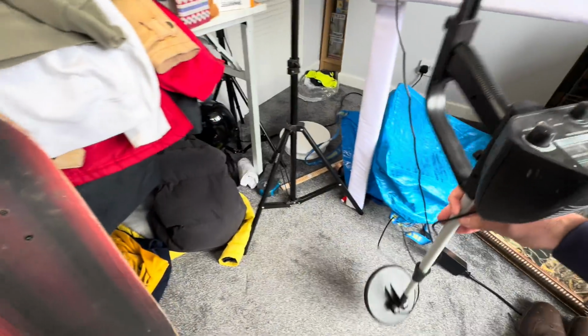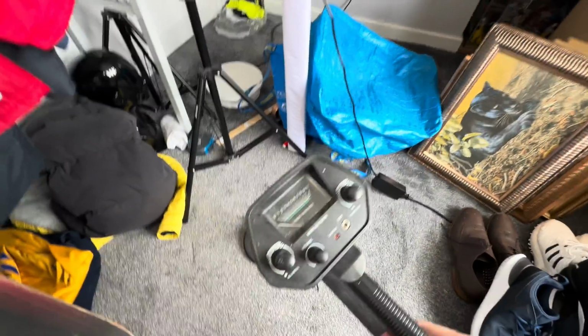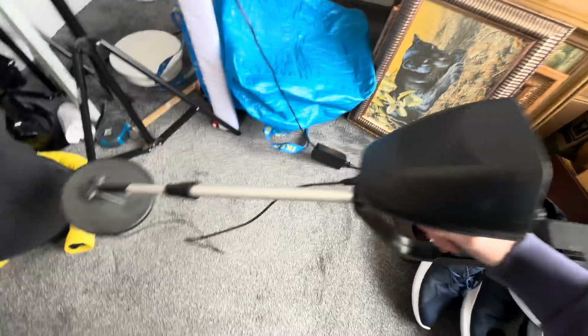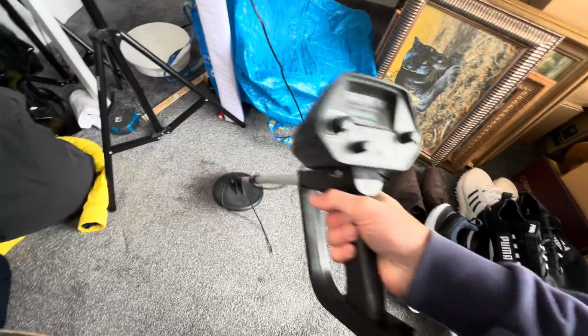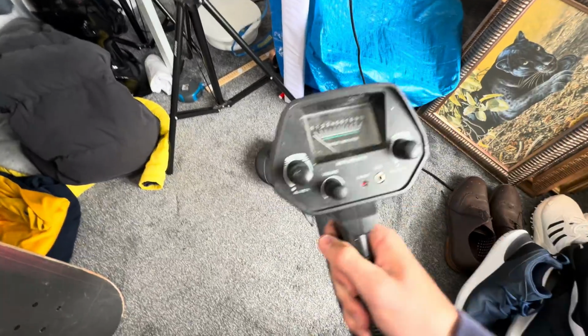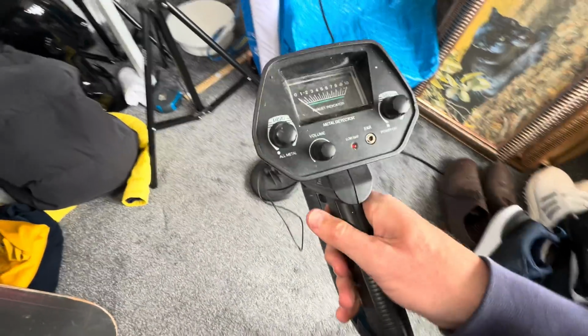What am I going to do with all this? I got another metal detector. I've got a bit of a soft spot for metal detectors. Don't ask me why. Every time I buy them, they sell. They're only entry-level ones, really. You know, £4 he wanted for this. I just couldn't not get it for £4. It's got to be sort of between £20 and £30 if I'm listing that. As long as it all works, it's all good.